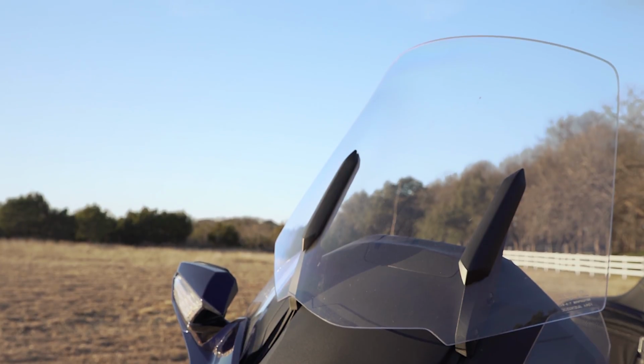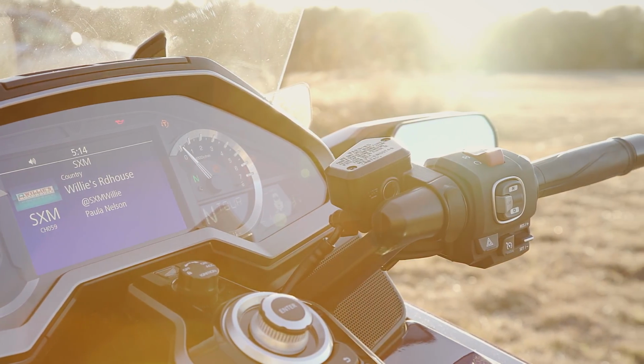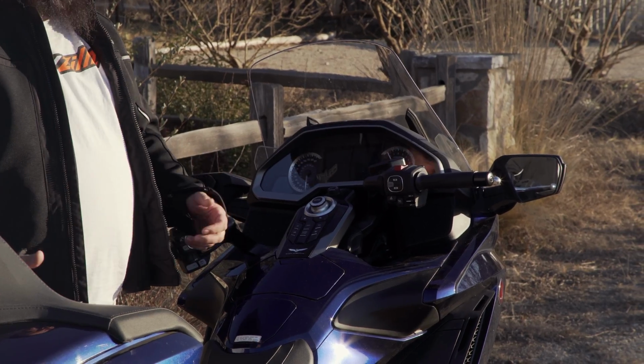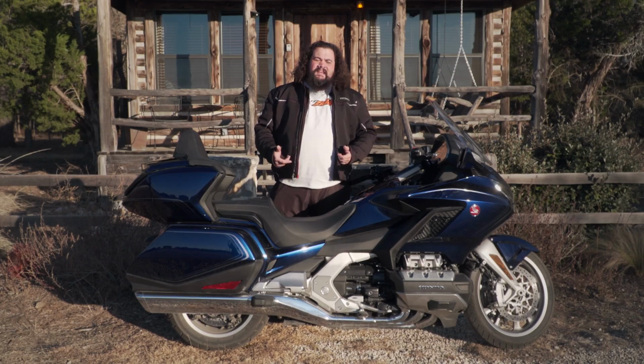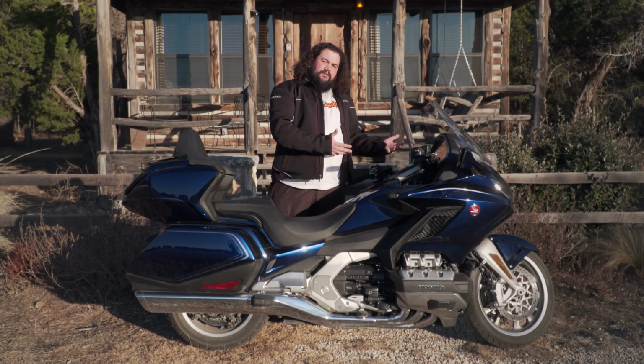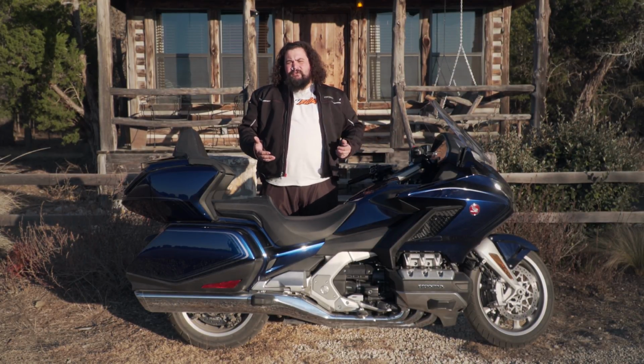There's also all sorts of other cool things that come standard on this bike. Heated grips and also dual zone heated seats, so both rider and passenger can be comfortable. Now, it doesn't just stop there. I think for me, the cherry on top has got to be their infotainment system. It's part and parcel with a touring bike nowadays, and Honda did an excellent job.